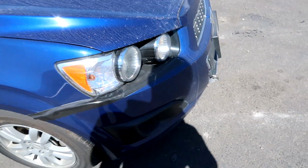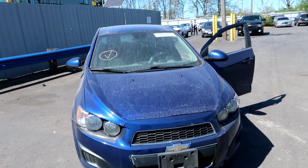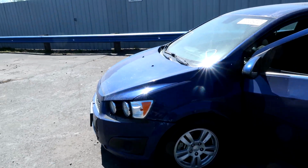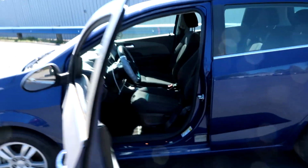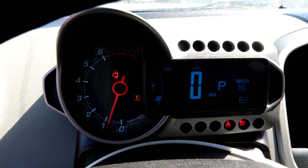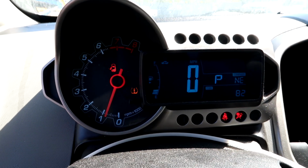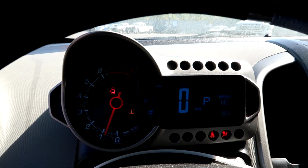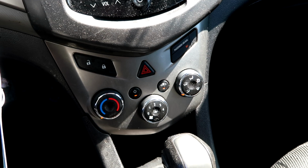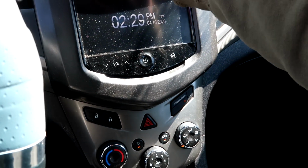Which honestly, kind of tempted just to sell it like this. Fix the airbag, fix the seatbelt. And yeah, just try to sell it like this. I didn't pay a lot of money for it, so I don't want to put a lot of money in it. What is up with all these cars not giving me a temperature gauge? That makes me super nervous. But I have it set to AC. I feel AC blowing, so that's a good sign.